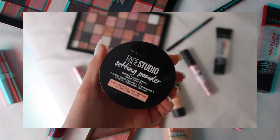To set my face, I got this Face Studio setting powder. Oh, this is a lot of powder. I'm gonna set with a brush because I don't want to do too much. I'm just gonna set where I put my concealer so it doesn't crease.